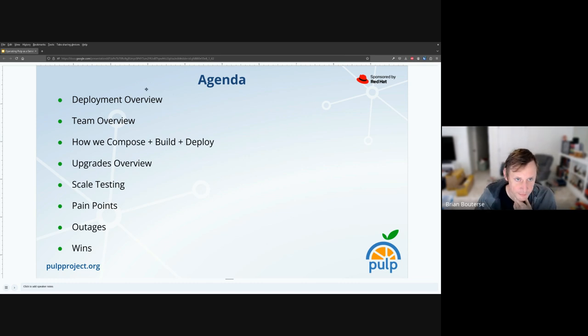We're going to go over our deployment and I'm going to tell you all about it. We're going to go over our team, which is such an important part, so we're going to go over who is on this team, and I'm going to talk over how we compose and build and deploy. We're going to talk about how our upgrades work, some scale testing that we did. We'll call out some pain points that we've run into. We had one outage, I'll tell you about that. And some wins that have been pretty great.